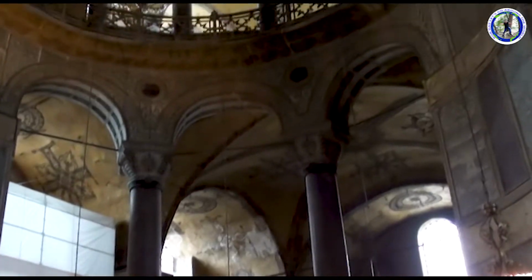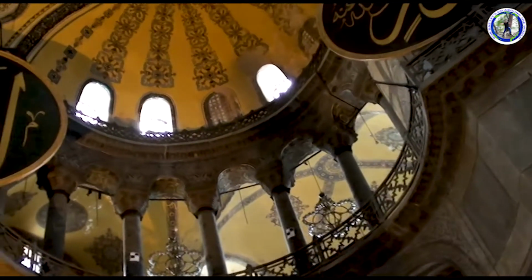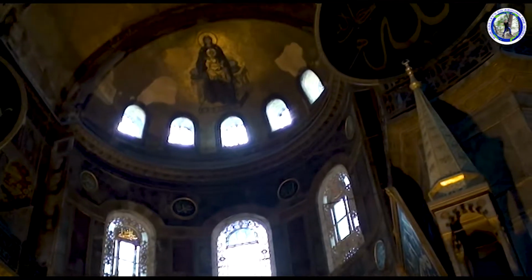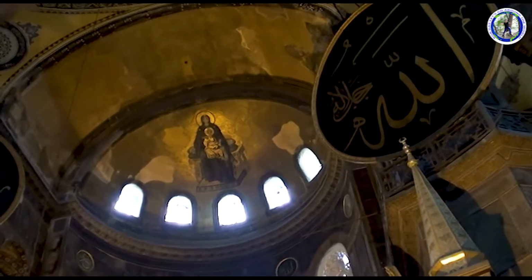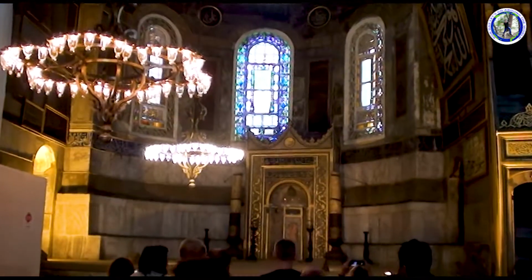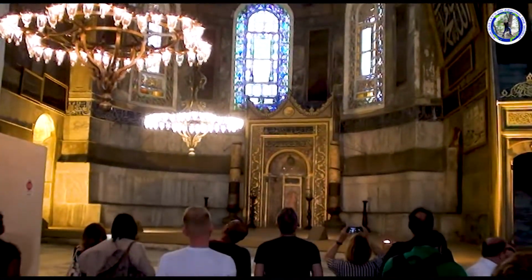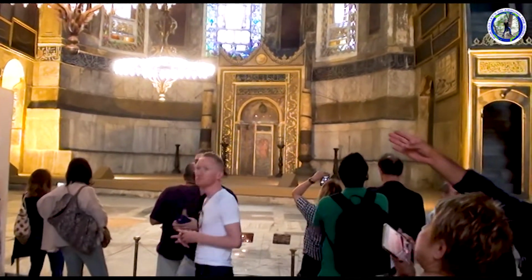After the fall of Constantinople to the Ottoman Empire in 1453, it was converted to a mosque by Muhammad the Conqueror and became the principal mosque of Istanbul. We can see the paintings of Mother Mary with Jesus. According to the guide, this was originally in the direction of Jerusalem. Later it was slightly shifted to the direction of Mecca.